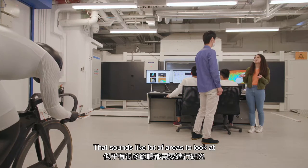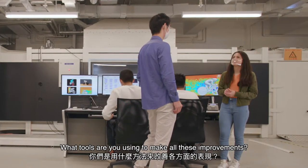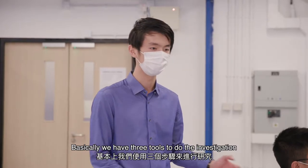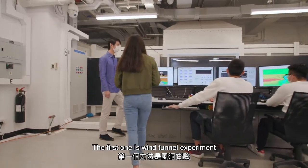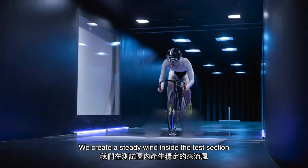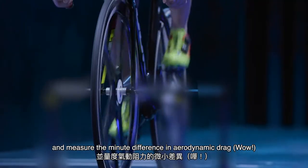That seems like a lot of areas to look at. So what tools are you using to make all of these improvements? Basically, we have three tools to do the investigation. Let me show you. Oh, sure. The first one is the wind tunnel experiment. We create a steady wind inside the test section and measure the minute differences in aerodynamic drag.